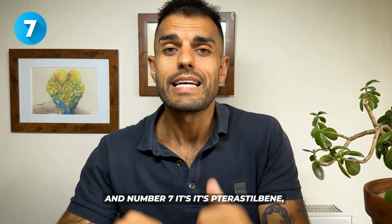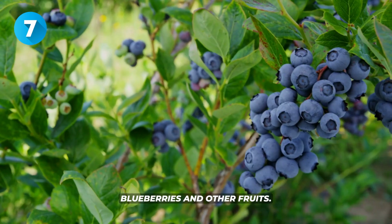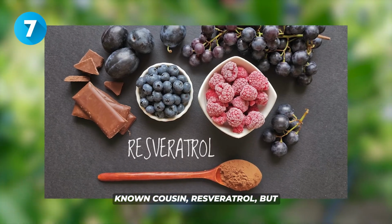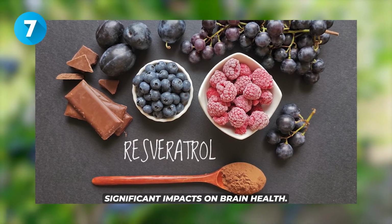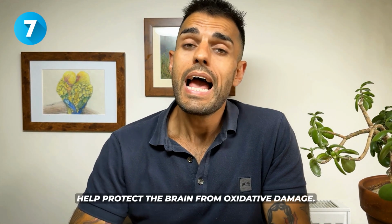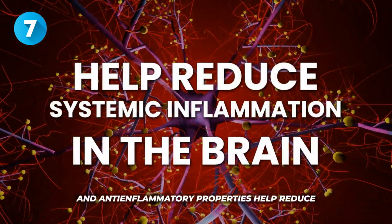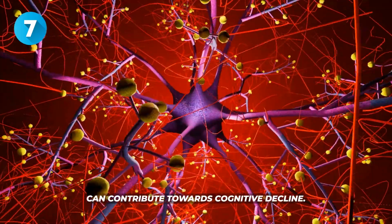And number 7, it's Pterostilbene, which is a compound found in blueberries and other fruits. It's similar to its more well-known cousin resveratrol, but it has better bioavailability and significant impacts on brain health. Firstly, its strong antioxidant properties help protect the brain from oxidative damage, and its anti-inflammatory properties help reduce systemic inflammation in the brain, which can contribute towards cognitive decline.